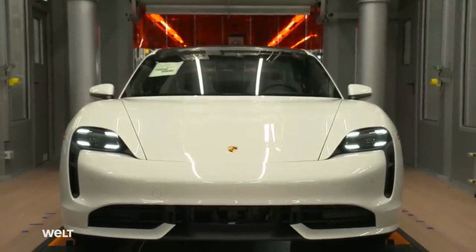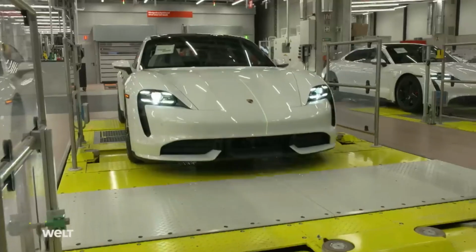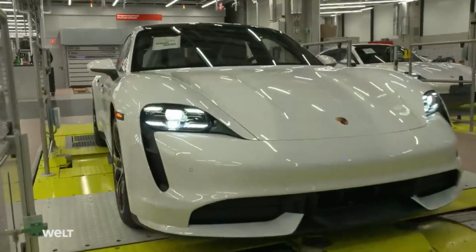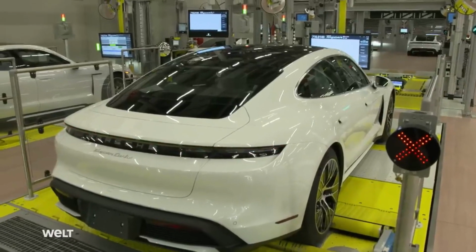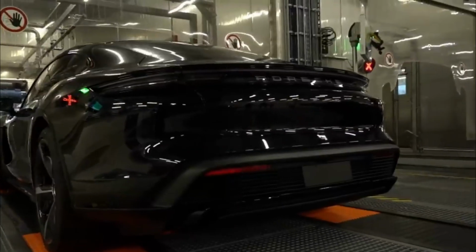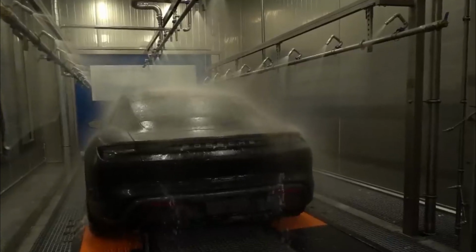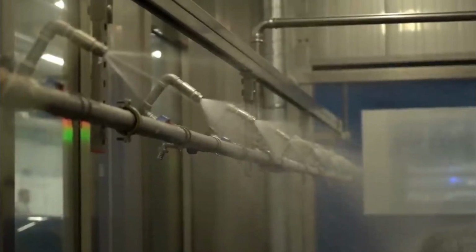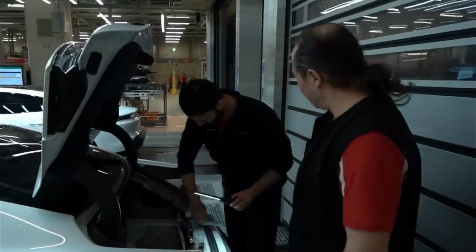Another critical phase is the water tightness test. Each Taycan enters a specialized chamber, where it is subjected to a simulated downpour. High-pressure water jets spray the vehicle from all angles, mimicking harsh rainstorms and car wash environments. Sensors inside the car detect even the smallest trace of moisture. If water is found where it shouldn't be, the vehicle is removed from the line for sealing adjustments and retesting.